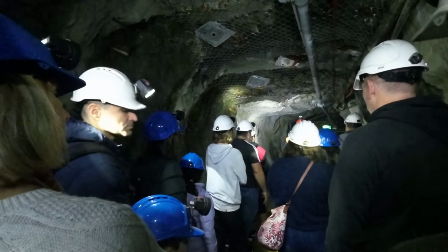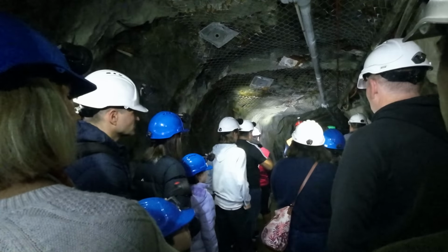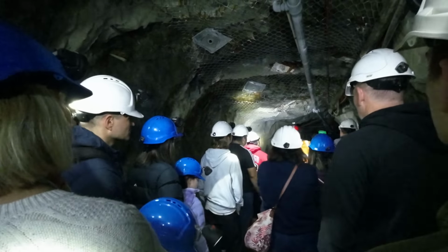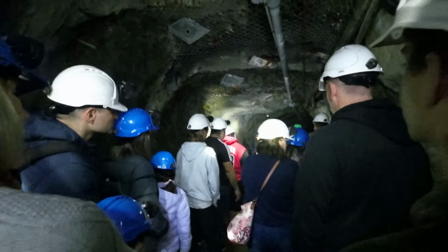Not many people realise how much gold Bendigo is still producing to this day. Anyone heard about the Fosterville gold mine? It's 15 minutes drive away from here. It's the most productive gold mine in the whole of Australia. It's produced 3.5 million troy ounces of gold by itself. Okay? So Bendigo is still producing big amounts of gold to this day.